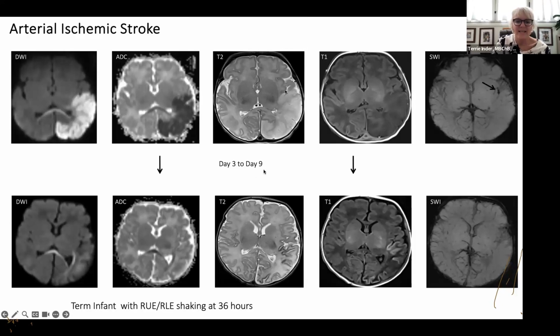Now, 9 days of life, you can see this infant now has nothing very visible on the DWI or the diffusion coefficient. You can see now the sort of the loss of the cortical ribbon as you're starting to dissolve the cortex on the T2. And you can see this cortical highlighting, as we call it, on the T1 here, out in the same area of the region. And you can see the loss of the blood vessels out here on the SWI as this area of infarction now is starting to disappear.